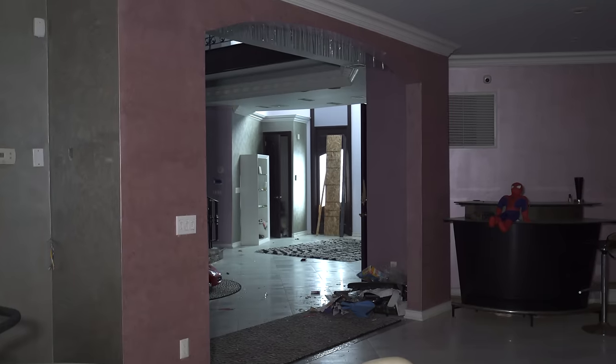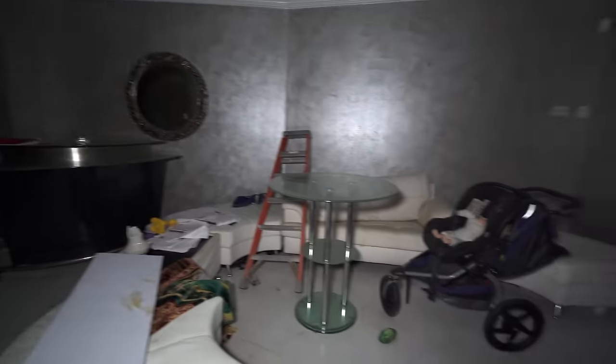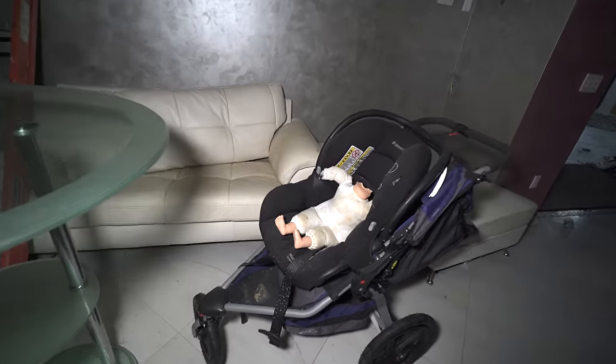Now, we end up in here. Remember, okay, so here's the front door. If you come through here, we actually just wrapped around and came through this way. But you can see what's in here. A lot of white furniture. It seemed like every room has a different style of furniture. Like, almost too much furniture. You know what I mean? Look at this. Baby's head's missing.